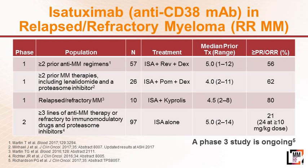As an example of a naked antibody that's in development in multiple myeloma, we have isatuximab. This is a naked anti-CD38 monoclonal antibody. CD38 is the same target that daratumumab targets. And isatuximab is far along in development. There have been many studies done with this antibody. It targets CD38 in a slightly different way than daratumumab. You can see that it is being developed as a single agent therapy. It's also being studied in combination with other agents, as shown here: IMiDs, proteasome inhibitors, and others.